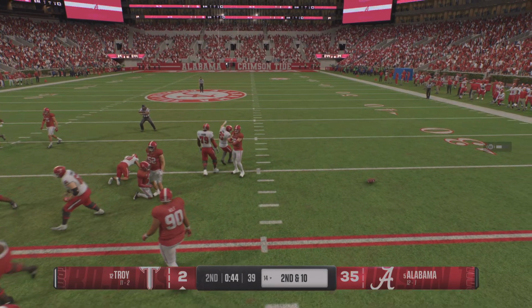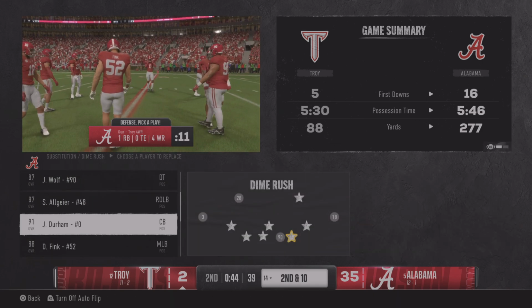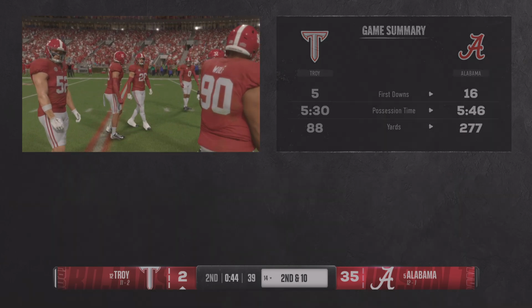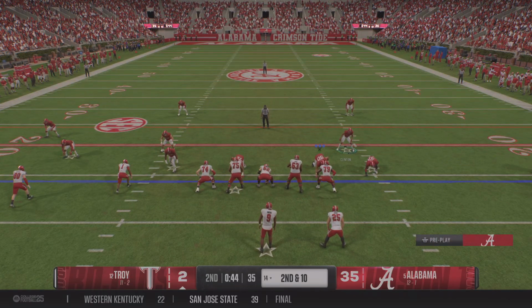That one falls incomplete. Good defensive play. Brings up second down. What a hit there by the defender. Tough for the receiver to hold on to the football when he has that kind of contact. Good, clean play by the defense. Incomplete, so it's second down and 10.